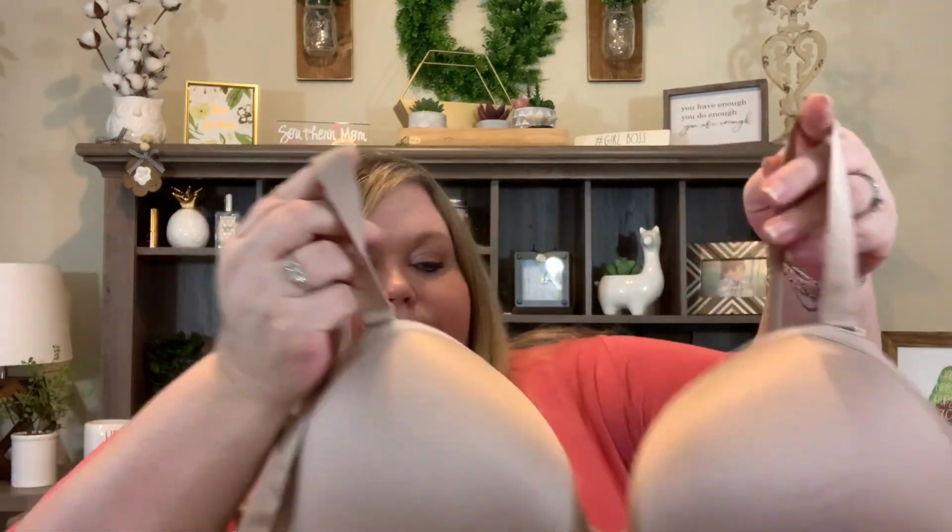But it literally is so soft, and when you're wearing it, it's not going to show anything. This does have the underwire, but the bands here are super soft and stretchy. I do like that, especially being plus size and having larger breasts, having here 5 hooks instead of 2 or 3.